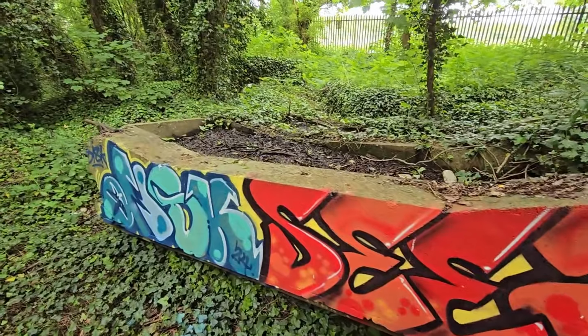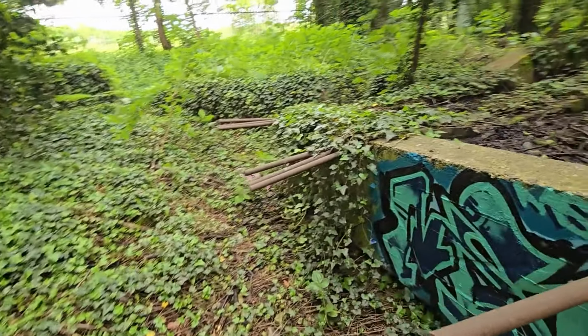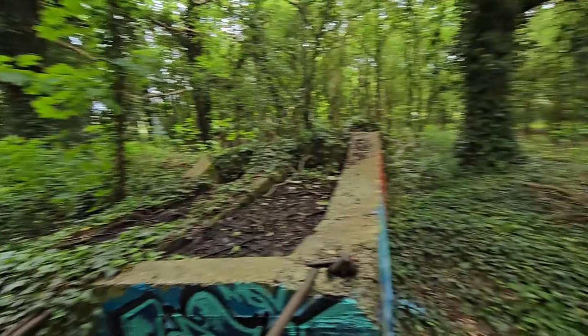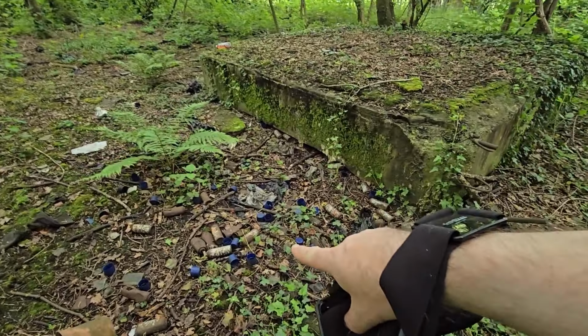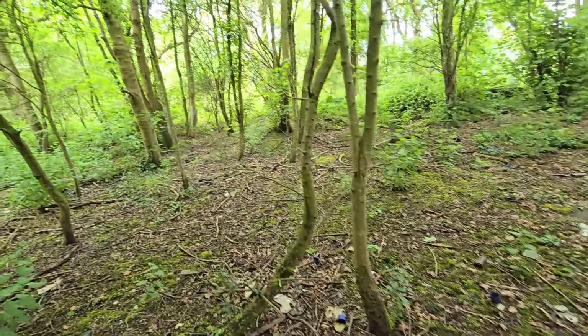Like some sort of concrete support. That's weird. It looks like there's another one there, all overgrown. Yeah, there's another one here. This is quite nice, I'm going to be honest with you. Another one there. And this thing here as well. There's all the empty spray cans as well, and all the tops. That looks old.